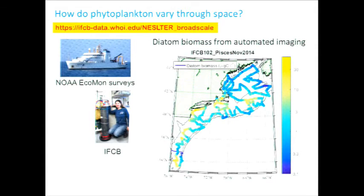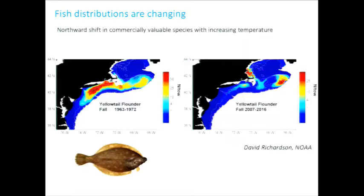This is for the region-wide surveys, with both new surveys and also earlier ECOMON surveys where we've been operating the IFCB automatically for underway sampling. And this is just an example from the 2014 survey showing a pattern of total diatom biomass computed the way that I explained earlier on a cell-by-cell basis. So now, with this kind of data coming out, I'm dreaming of the point where a decade from now, we know how and why diatom biomass is changing over this region, and we're starting to have hypotheses about the role those changes might play in patterns like these.